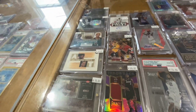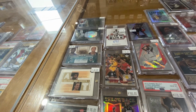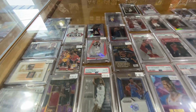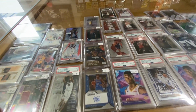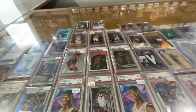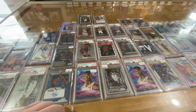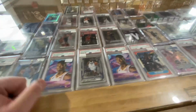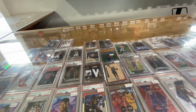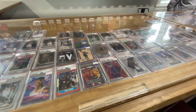They had a great selection of basketball as well. As you're about to see, there's some big time PC players in here. Let's see if you guys can pick out the card that I buy before I even tell you which one I bought. Now, hint, it's not basketball, so it'll be really curious to see in the comments if anybody can guess that before I actually reveal what card I bought for my PC shop.